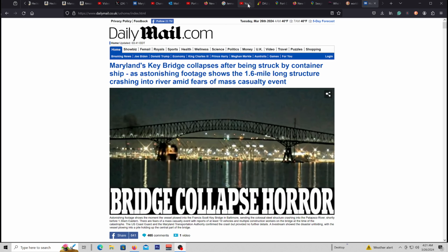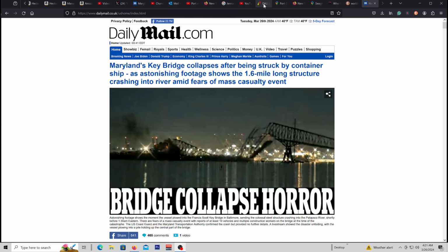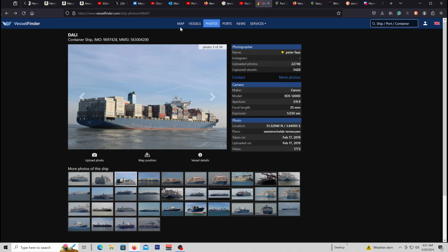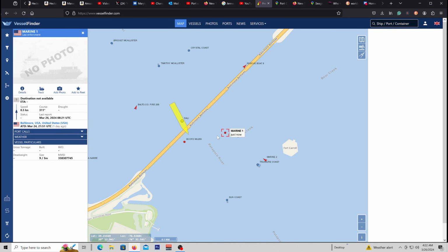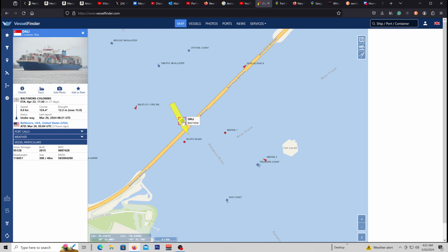So we have video from Harbor Cam, and I've been looking at a ship tracking site over here, and that's where I found out the information. This is a live ship tracker, and we have Coast Guard helicopters around here. There are search and rescue boats on the side of the bridge because there were construction vehicles on the bridge at the time, and it all collapsed into the water.